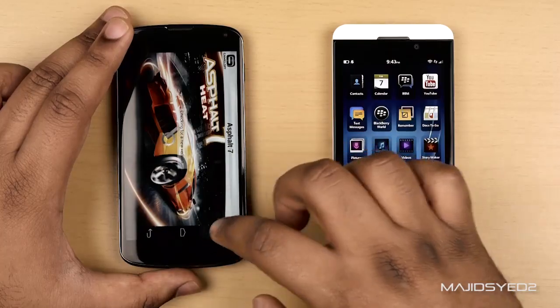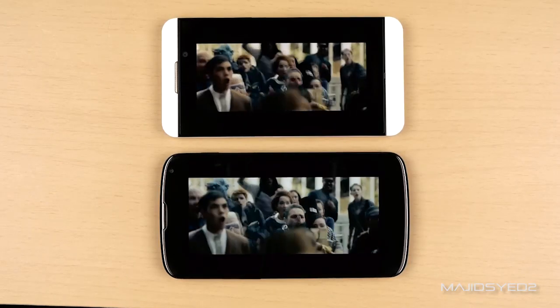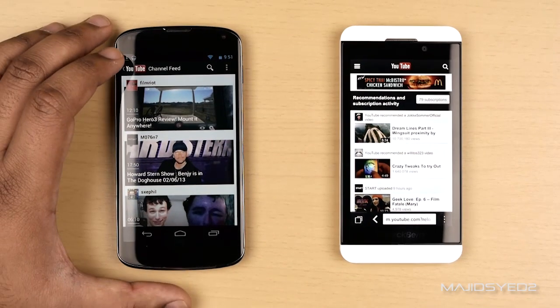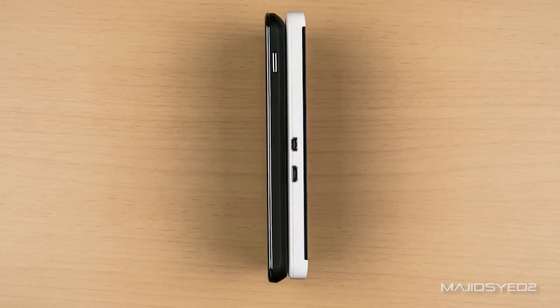Now, in terms of internal hardware, we do find a difference between the two smartphones. The Nexus 4 is running a quad-core processor running at 1.5 gigahertz, which is a little bit faster than what you would find on the Z10, which is a dual-core Snapdragon processor. They're both using Snapdragon technology, and they both have 2 gigs of RAM. So they're very similar in terms of hardware, besides the fact that the Nexus 4 does have a higher-end processor.